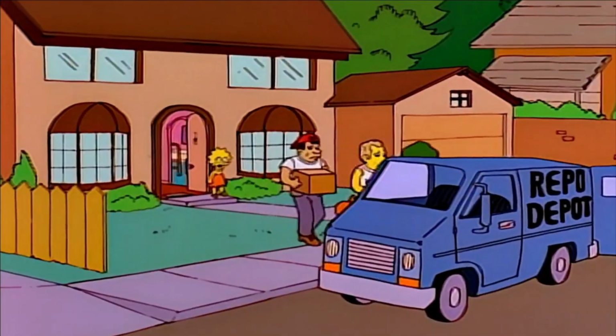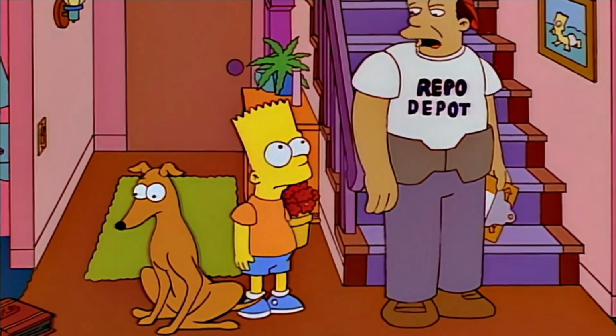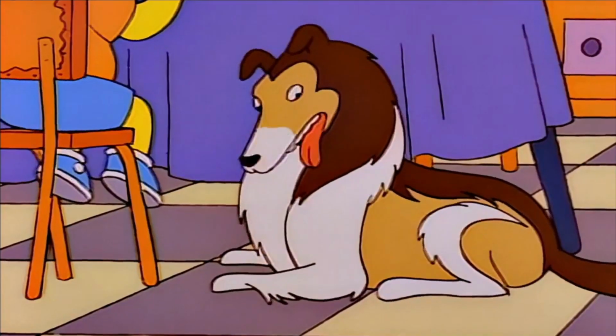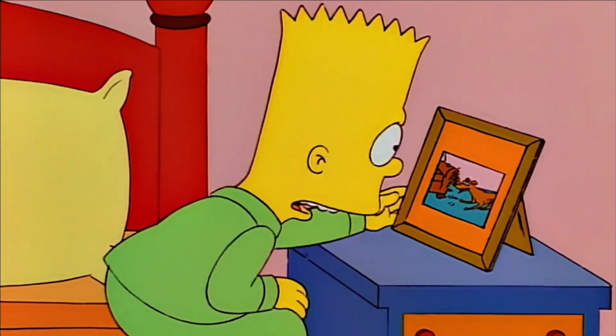The debt collection agency has been on his neck, and the repo man requests that he returns the dog he bought for $1,200. But Bart gives Santa's little helper away instead of Laddie. The Simpsons are quick to move on with Laddie, except for Bart, who feels guilty for what he did and fears that something bad might happen to him.